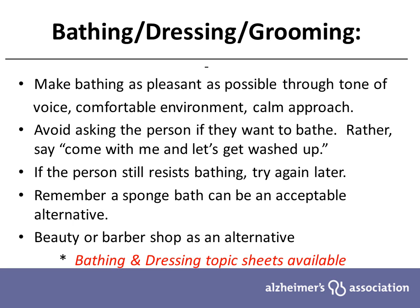And again, remember that full-on baths are not necessary. Sometimes a sponge bath, just a little wash-up, can be an acceptable alternative. Or if a person has always enjoyed going to the beauty shop, that's an easy way to take someone, if they're still able to get out, to go to the beauty shop and have the beautician wash their hair. That makes it really easy, and sometimes the person feels like that's a treat. And same with the barbershop for men.